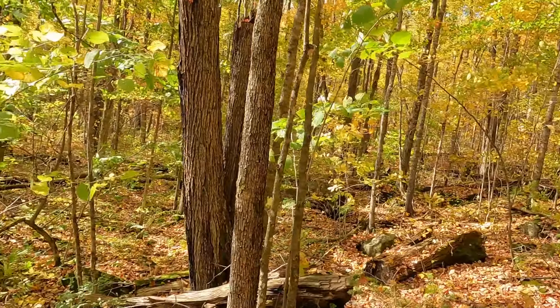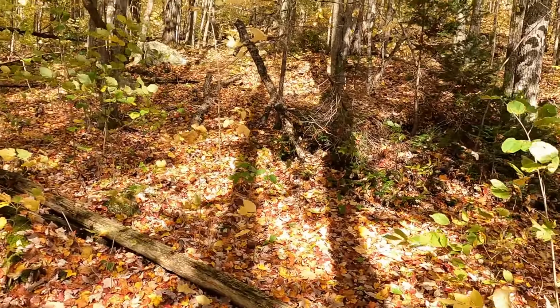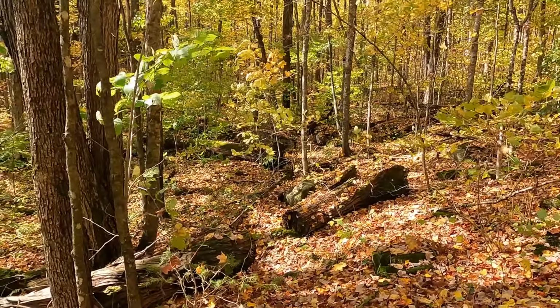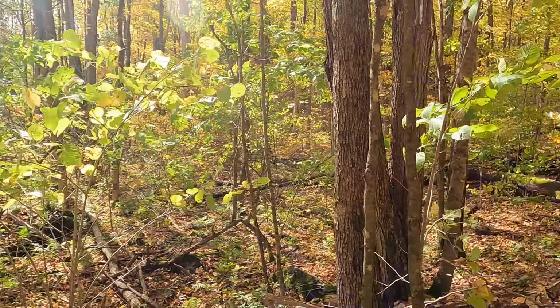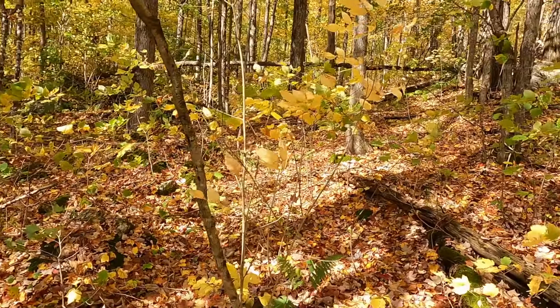Just be aware, look around when you're going for a walk, and you'll see all kinds of stuff. If you look close, everything has its own little microclimate, and you'll see all kinds of things that you would normally just walk past. You can see the colors are changing, and it's actually quite nice to walk through the bush today.